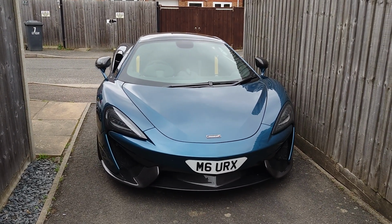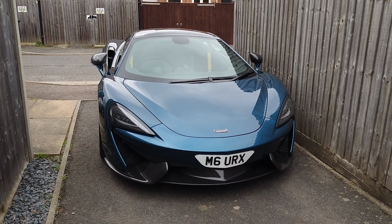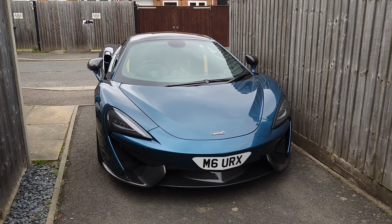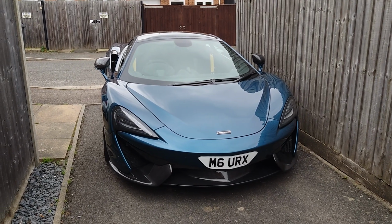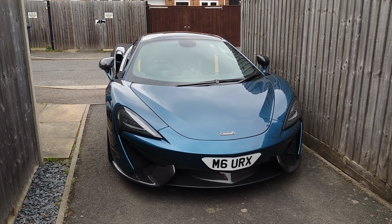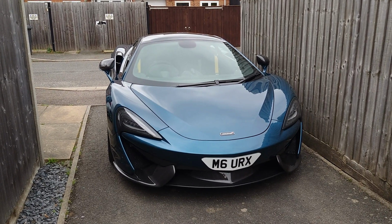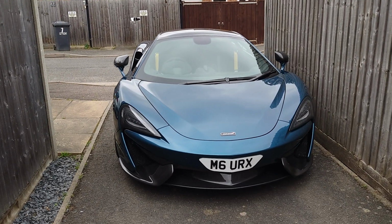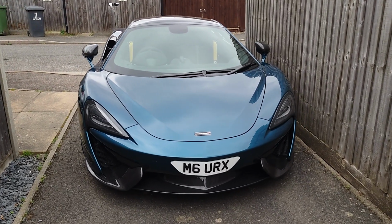On top of that, we're going to eliminate the stock cats, which will be replaced with sports cats, and then that will allow an ECU upgrade in the form of a Stage 2. That should see quite a substantial power increase of at least 100 horsepower. Yes, I am crazy.